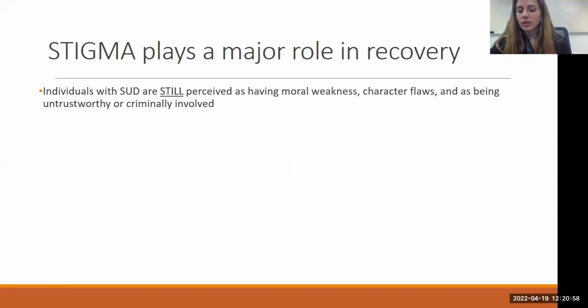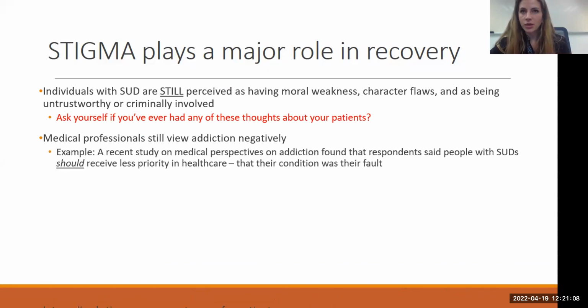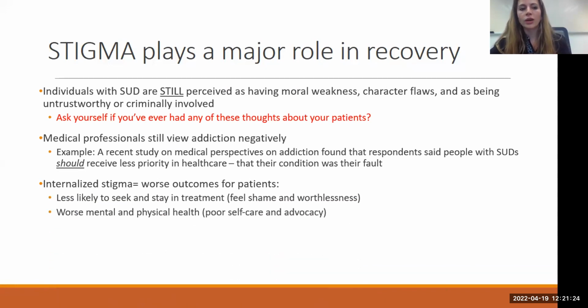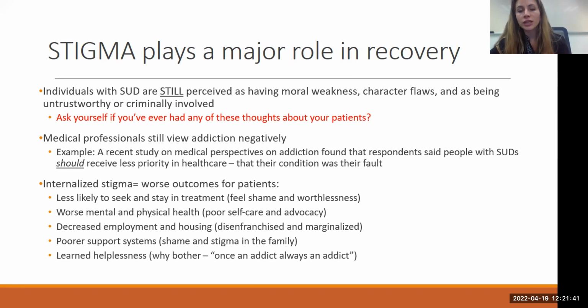And one of the other major things that I already mentioned that we always want to be considering in terms of the role that it plays in recovery or treatment perspectives is the role that stigma may be playing, and that we are not free from the impact of that stigma. As treating providers, we have to be very vigilant about any biases that we may be bringing to the table regarding the population that we're working with. Because once a patient develops that internalized stigma, it's going to result in much poorer outcomes for them. So they're less likely to seek treatment, to stay in treatment. They're much more likely to have really complicated mental or physical health outcomes, especially if there's been a significant delay in accessing care or effective care.